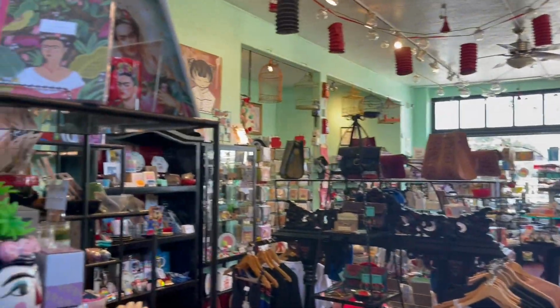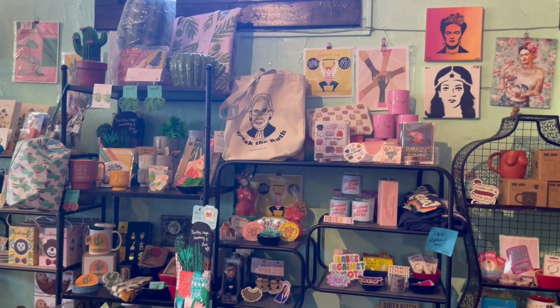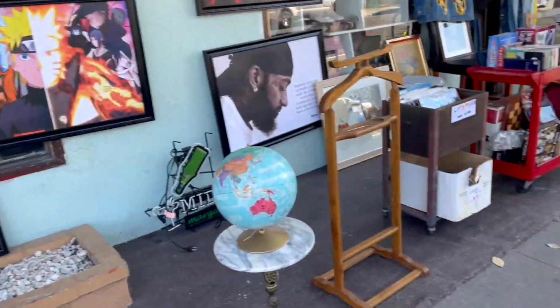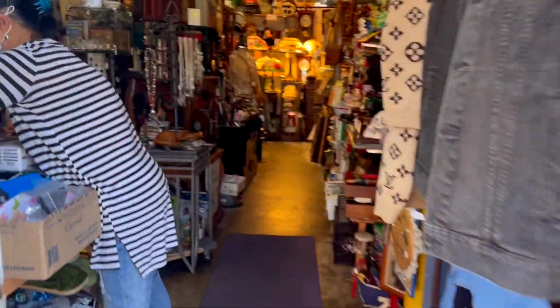Okay, now I'm sweating. This next place ended up being a gift shop. Everything was brand spanking new, but it was adorable. Everything had swear words on it and funny sayings. There were booby candles and MILF stickers. So I moved on. This antique store was insanely overwhelming.